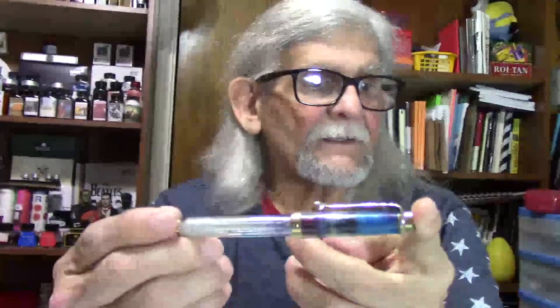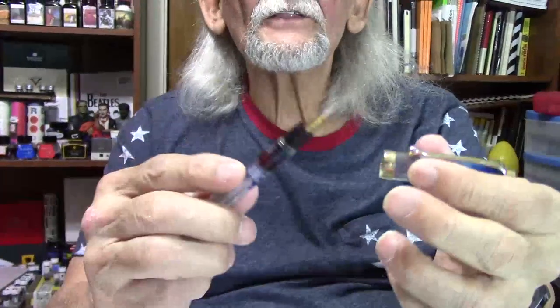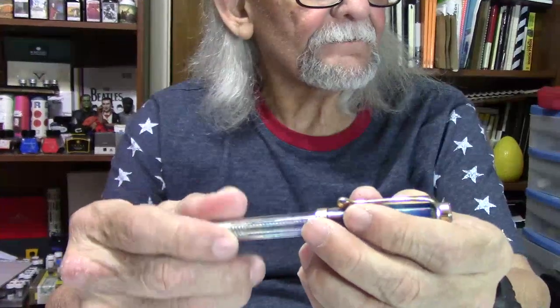Well, you know what? Before I do that, I jumped the gun, didn't I, Mr. Announcer? Because I forgot to give the dimensions. Yeah, duh! The length of the pen cap is 5.2 inches. When you post the pen, it will be 5.9 inches. The weight of the pen is 14 grams.